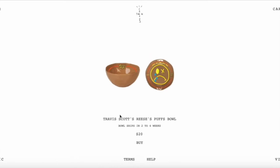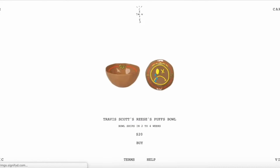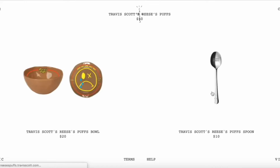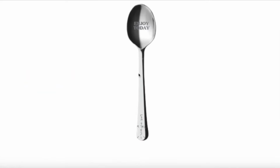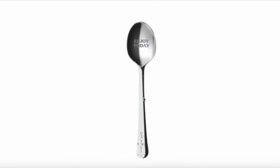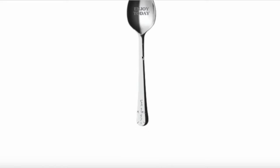Now, in addition to this limited edition cereal box collaboration, you of course had to have the Reese's Puffs bowl to put the cereal in so you can of course eat it. And to make the whole breakfast experience complete, of course, you could pick up this Cactus Jack spoon right here so you can enjoy the day, as it says right there, as well as enjoy the cereal. Now, your boy actually still has some boxes which are probably expired by now.